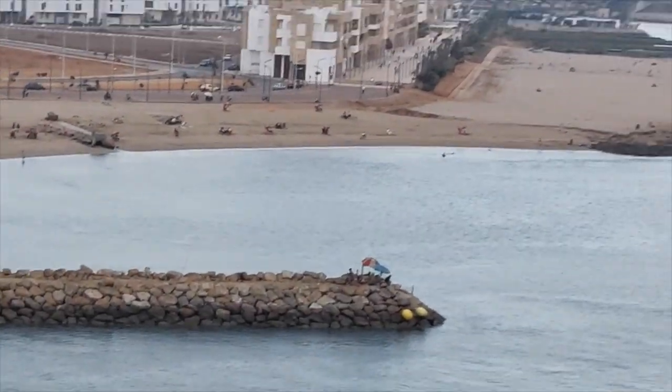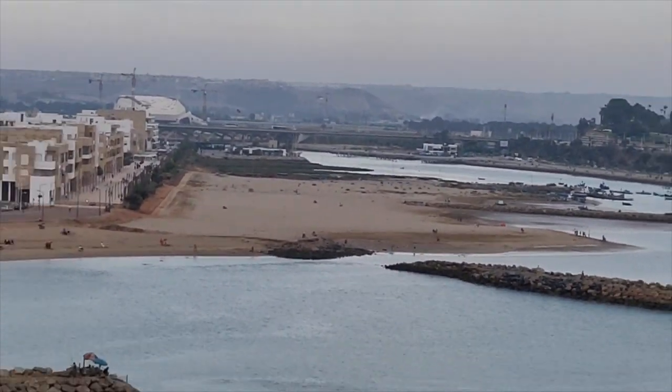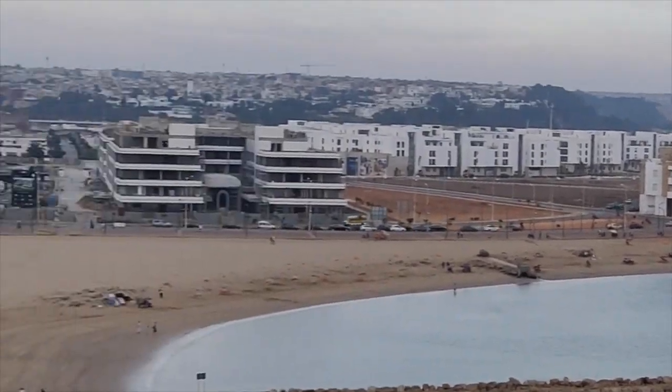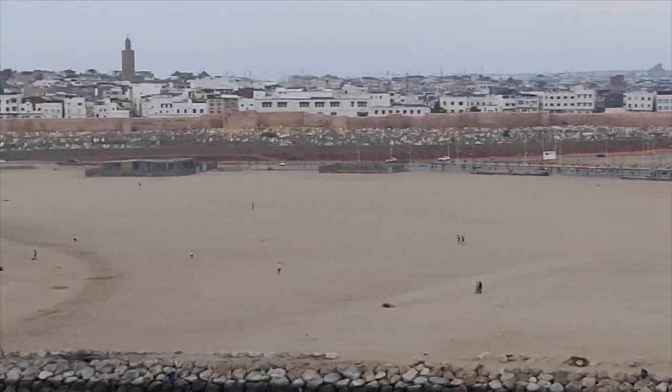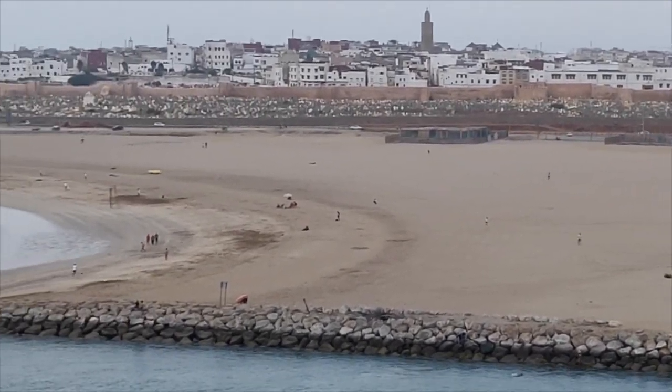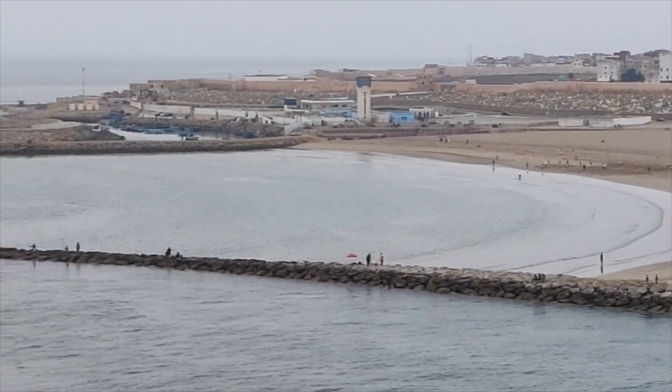In the far distance you can actually see the king's father's grave, and it's also a visiting area where the tourists as well as the locals go. So I think in the next shot you will see that building with the minaret, and that's where the grave is.